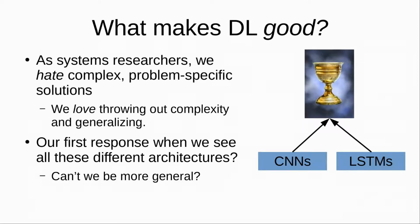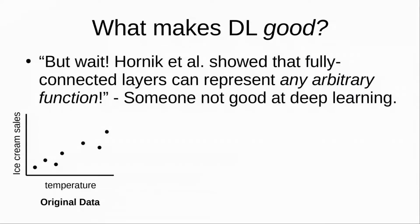So our first response to seeing the success of convolutional neural networks and long short-term memory neural networks might be, can't we be more general, right? And if you look at the neural network literature, you might think, oh yeah, we totally can, right? The famous theoretical result about fully connected neural networks is that they can represent any arbitrary function. The problem, of course, is that you don't want an arbitrary function.